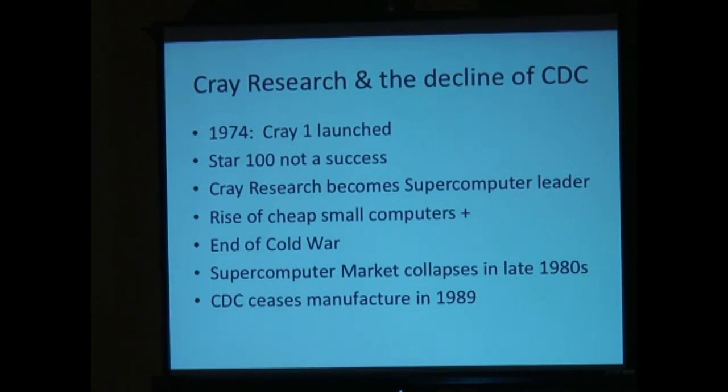But the timing, frankly, was not fortunate. Towards the end of the 1980s, the middle of the 1980s, was very much the rise of cheap small computers, which could be used in quantity to produce, with a little effort, much the same sort of performance overall. Certainly, the use of a large supercomputer to service the requirements of many different users was no longer economic. It was economic for doing certain types of nuclear calculations, which is where it came in after all. But the end of the Cold War also had an effect on funding for that sort of research. And basically, the market collapsed in the late 1980s. As John has mentioned, CDC essentially ceases to manufacture computers in 1989 or thereabouts.